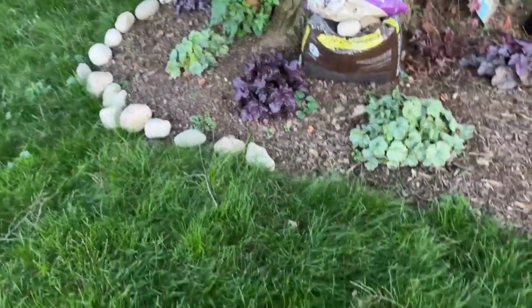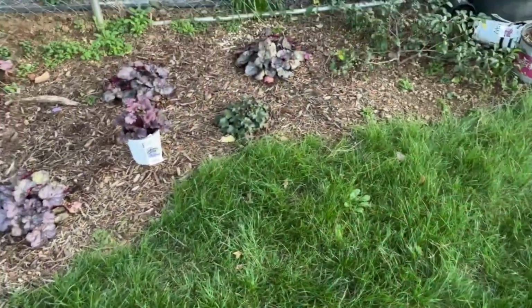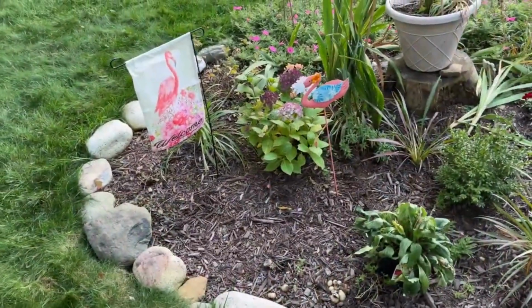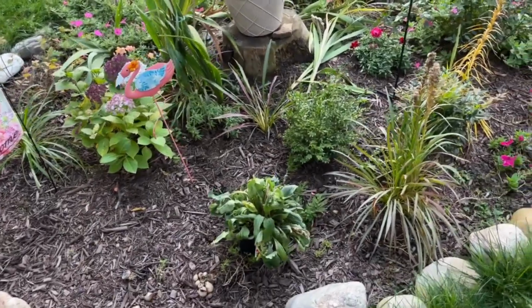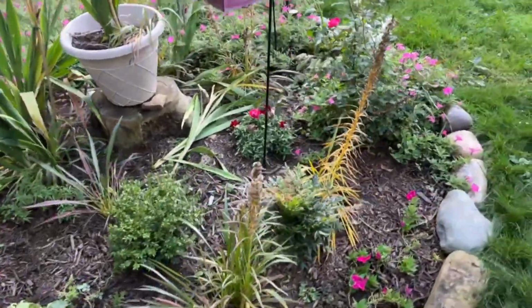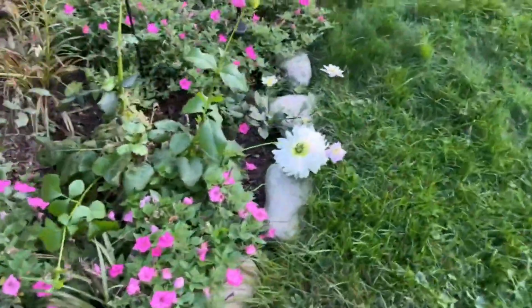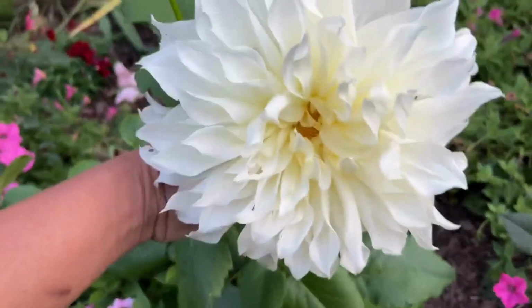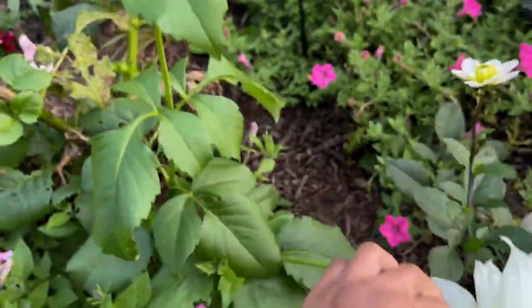And then in spring, I'll get more stones and continue lining the flower bed all the way over there. But look how beautiful that's going to look. And over here is the flamingo garden, where all the plants in here have some shade of pink. And okay, I gotta show this to you. Look at this dahlia, it's still blooming. I have to come in and cut this. Oh my goodness, friends, look at this beauty. Beautiful. Wow.